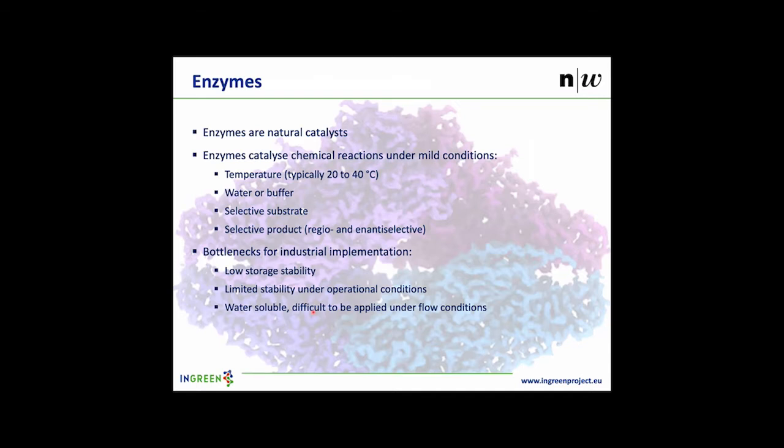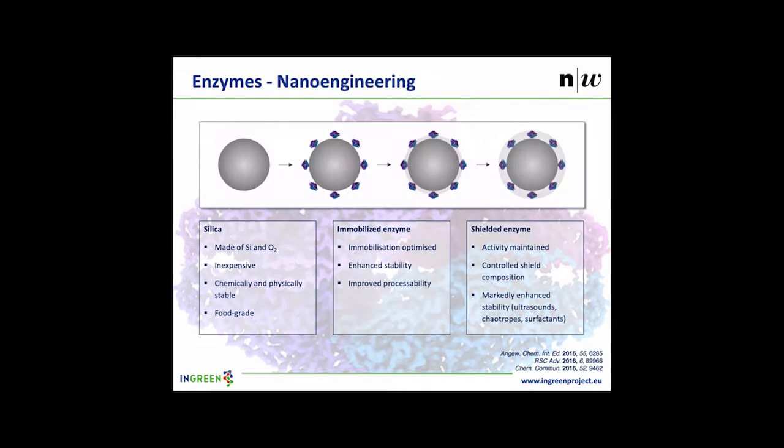However, there are several bottlenecks for the industrial implementation of enzymes. Enzymes are proteins. They are typically not very stable when stored and typically require low temperature and addition of stabilizers. They also have a limited stability under operational conditions. Enzymes are also water-soluble species, so it's difficult to retain them when we want to use them under flow conditions. So in my group, we are working on the nanoengineering of enzymes with the ambition to attach them onto solid supports that are easier to manipulate, easier to retain, but also where they will experience a drastic increase in stability.